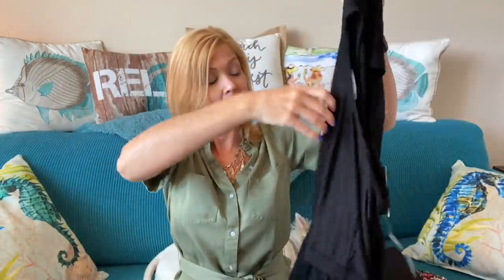jumpsuits. I think they're so nice and cozy, especially since we've been home for so long. I love these type of pieces when I'm in a hurry and just want to get dressed quickly. I love a one-piecer. So when it was cooler and dresses weren't really warm enough for me, this was a perfect piece. And it still is.